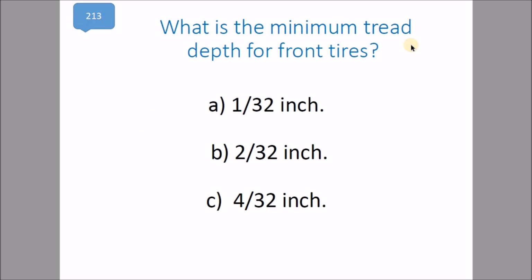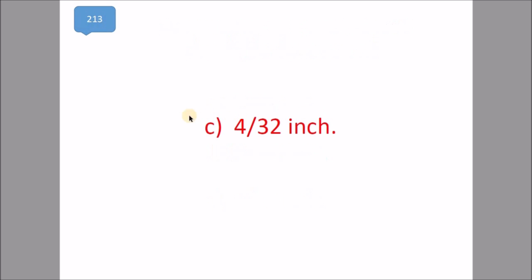What is the minimum tread depth for front tires? 4/32 of an inch. 4/32 of an inch. That is correct.